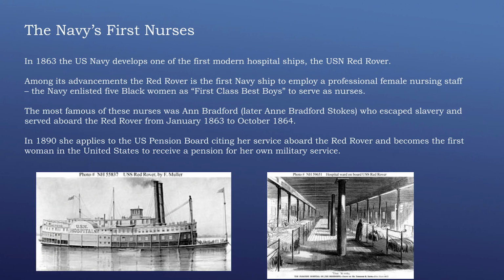Next slide, please. Now, no talk about the United States Navy and the role that blacks played in it would be complete without talking about the Navy's first nurses. During the Civil War, the Navy had a unique solution to a problem that really plagued the armed forces in the western sector of the war. Very often, men would be fighting in remote areas, and it would take hundreds and hundreds of miles to get them to first-class medical treatment.